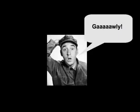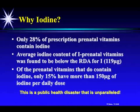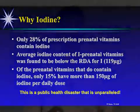Vitamins lack iodine. Only 28% of prescription prenatal vitamins presently contain iodine. The average iodine content of the iodine-containing prenatal vitamins was found to be below the RDA for iodine. And of the prenatal vitamins that do contain iodine, only 15% have more than 150 micrograms, which is the RDA for iodine per daily dose.